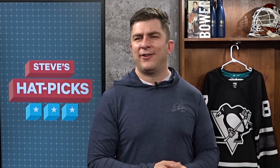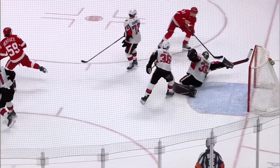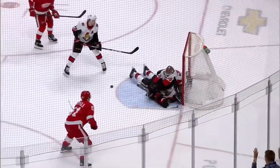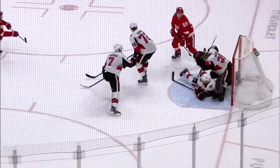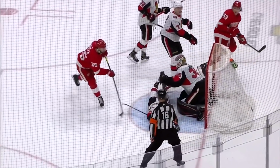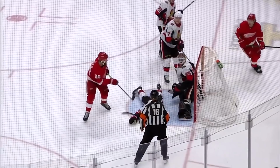Show it again. Why not? This is easy to edit, right? On the left goalpost. Yep. Unbelievable. White comes over, Colin White, wow. And the goaltender got there. And this one off the post. Oh my God. Puck's rolling, he got it up halfway up the post.